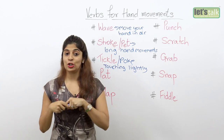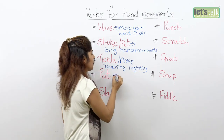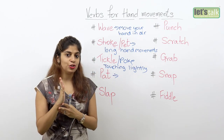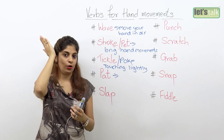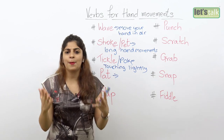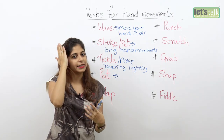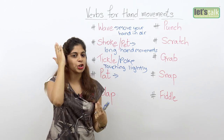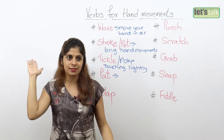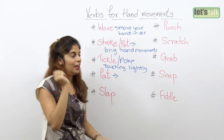Another verb that you can use is pat. Now pat is again, when you use your open hand and you just move back and forth. It's a very light touch, especially when you are putting a baby to sleep. You do that lovingly. You just keep moving your hand back and forth. It's a very light touch. So you're not actually hitting someone, but you're patting that person, right?